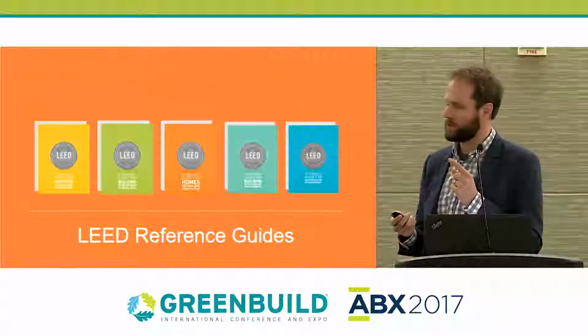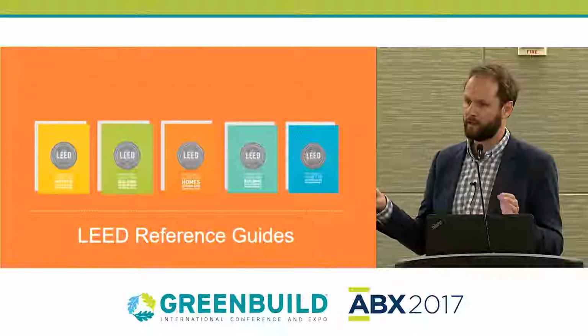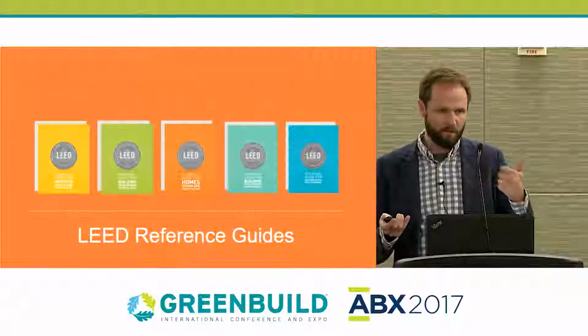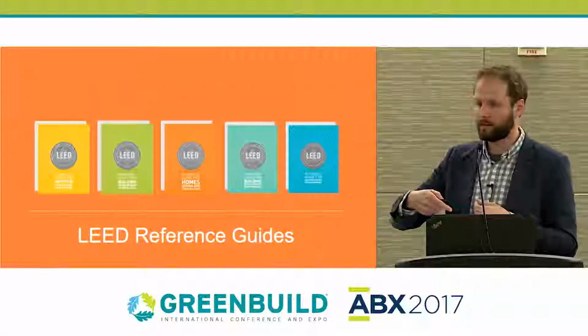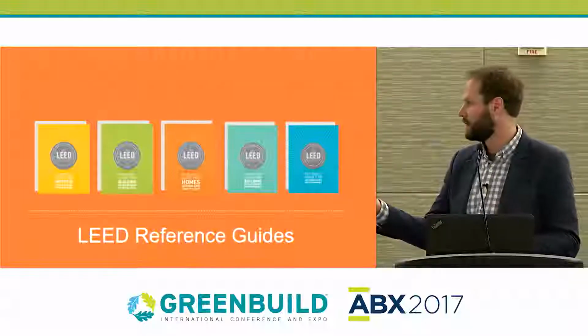A couple of the new sections are the Getting Started sections, which go beyond the introduction and provide a work plan framework for the team. Then there are the navigation tools, because information is only useful if you can find it. So if a credit is connected to another credit, we've told you that. If a credit is connected to the Getting Started section or the team setup section, we've let you know that as well.